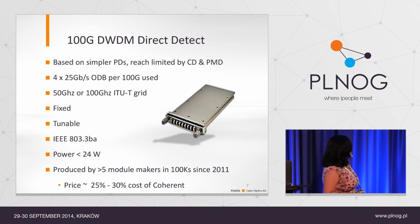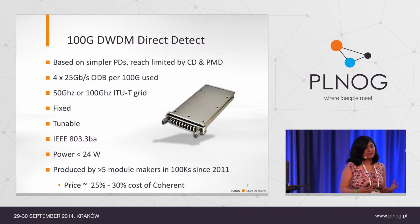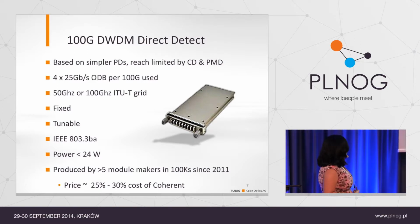This format is based on the IEEE 802.3ba. The power consumption for such a module is less than 24 watts, which is very important for a metro network to be in a lower power region so that you are not spending too much capex and opex on power or energy. As I told you earlier, this has been in production since 2011, and it's in higher volume, so it is easily available in the markets. And if you compare the price of this direct detect, it's actually 20 to 30% of the cost of Coherent, so it's actually very cheap.